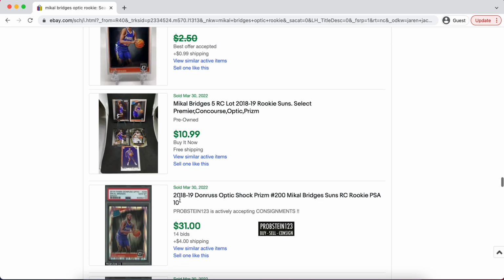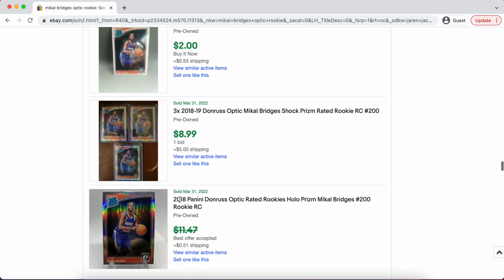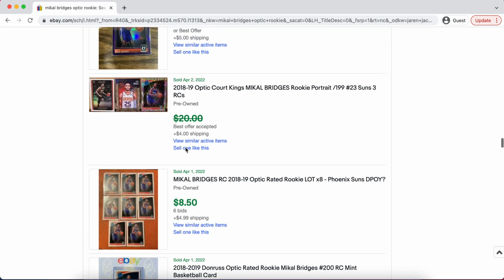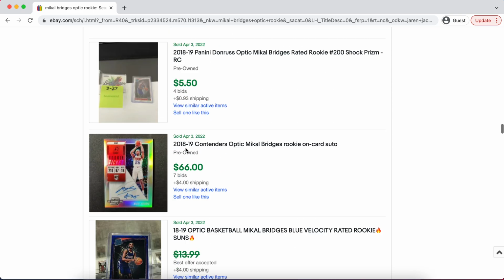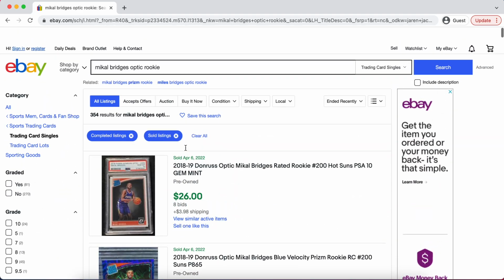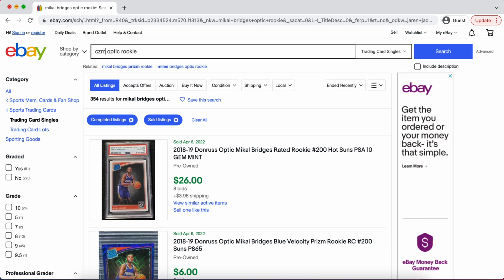It's currently sitting at around $3, so I think it's a good time to be buying in. All the attention is going to be around the Suns during this postseason. So, of course, Mikal Bridges, I believe, will get his recognition. So, without further ado, we're going to hop right into the next pick, and that is Mikal Bridges' teammate, Cam Johnson.